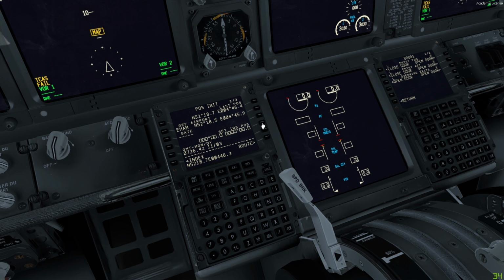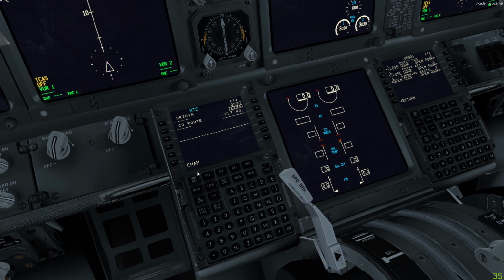GPS L, stick that in there. And we're going from Echo Hotel Alpha Mike to Echo Delta Delta Tango. And we're going to be using runway 18 centre. Now our flight number is KLM1819, I believe. Yep, that's right. Activate and execute. Perf init.